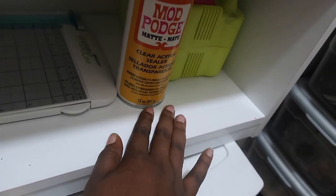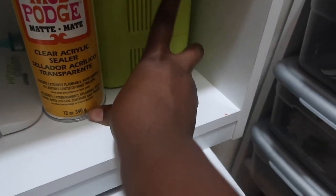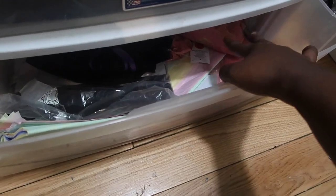I don't know why this is here. I think I put that there. I forgot I put it there. But yeah, then this is my balloon pump. Top drawer, I have some t-shirts. Well, these are all t-shirts. This top drawer and the second drawer are all t-shirts. And then here's my packaging, basically. My bags, when people are local and I can give it to them in a bag. And then my shipping bag.